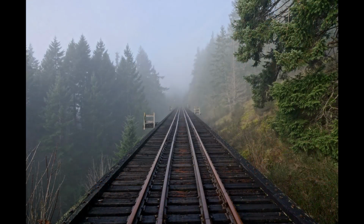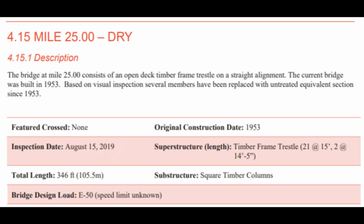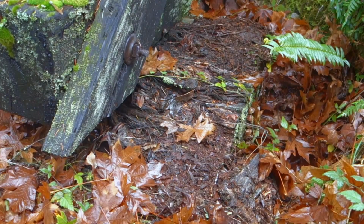The mile 25 trestle is one of the structures that was visited by an engineering team in August 2019, which resulted in the engineering report of March 2020, the Island Rail Corridor Bridge Assessment. This trestle was last rebuilt in 1953, and in the years between that and, I'm assuming, the 1980s, various sections were replaced, some of them with untreated timbers. The engineer's report noted problems with deterioration of the sills and mud beams, and those are the bottom part of the structure that rests on the ground.